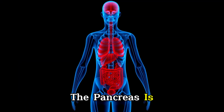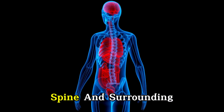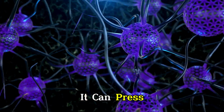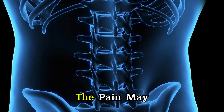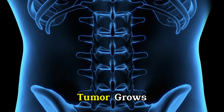The pancreas is located deep in the abdomen, near vital structures like the stomach, spine, and surrounding nerves. When a tumor develops, it can press against these organs and nerves, causing discomfort or pain. The pain may start as mild or vague, but can gradually worsen as the tumor grows.